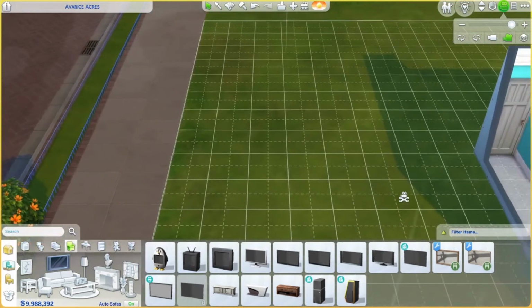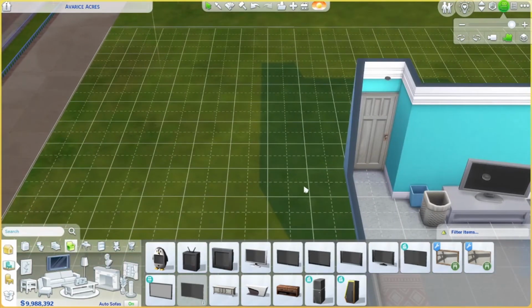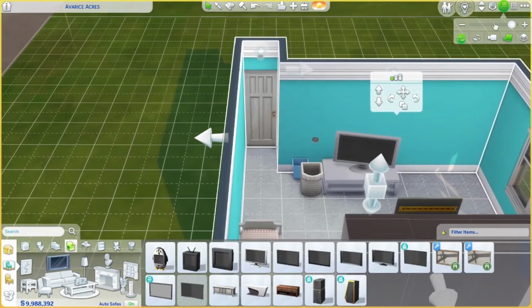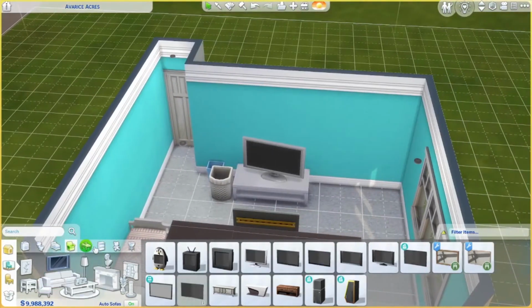Wait, no. What are they doing? Oh, wait, good god. Okay, never against this free camera. I prefer this one. Okay, that's enough room for a shelf behind it.